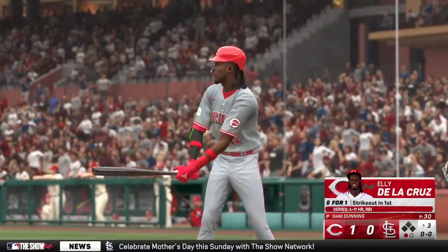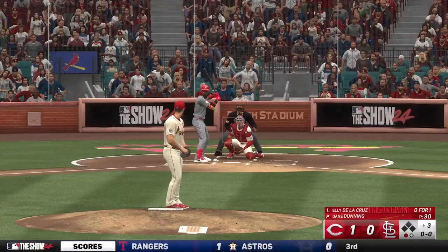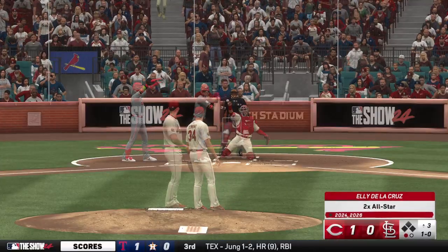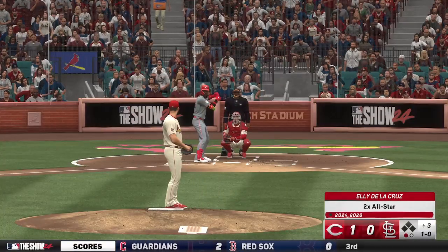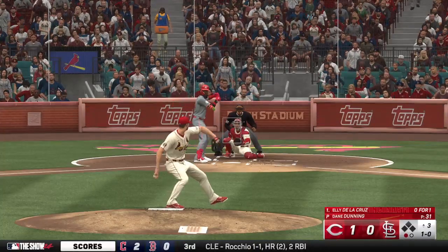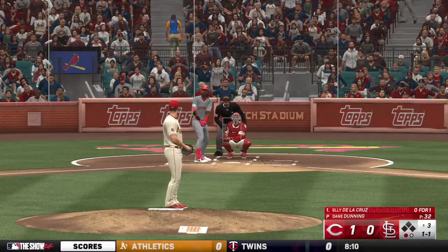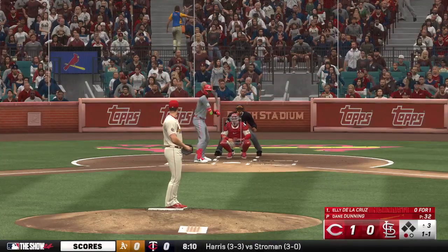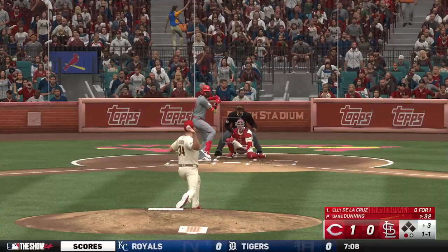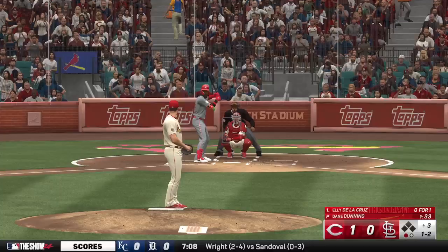Back to the top of the lineup, Elly de la Cruz now at the plate. Went down on strikes his first time through. And takes low for ball 1. Right through there for a strike. Swing and a miss. Nice changeup. 1 out, base is empty.